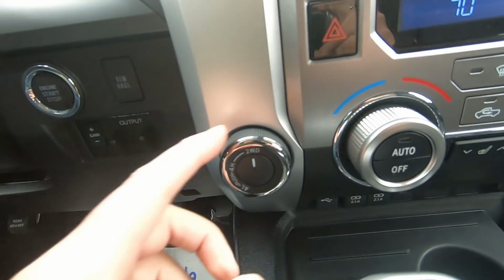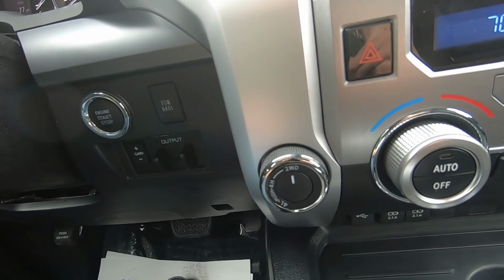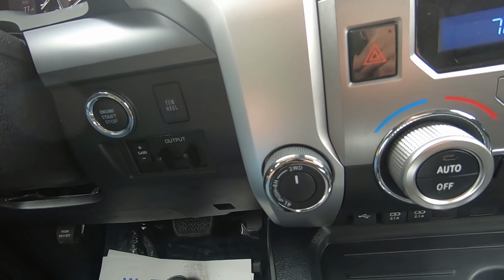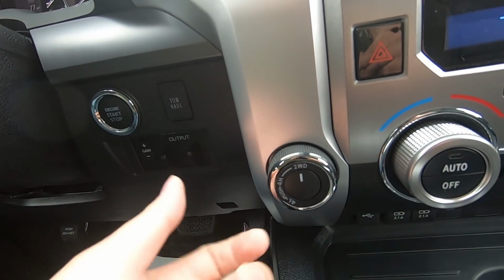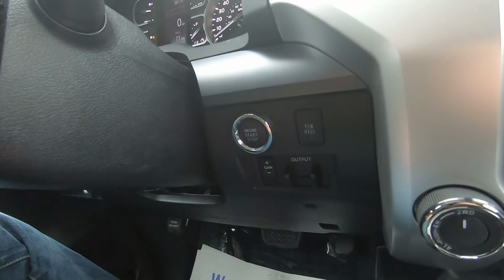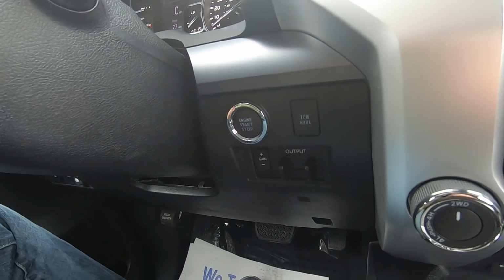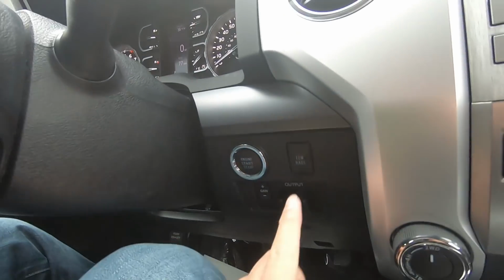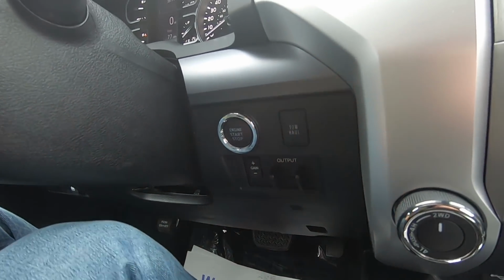This is important. This is the 2-wheel drive, 4-wheel drive selector. By default, it's 2-wheel drive, rear-wheel drive. But if you wanted to put in 4-wheel drive high, 4-wheel drive low, you can do that by simply twisting. Over here, engine start-stop, smart key, keyless entry. Those are all new for 2020 model year. You got a tow mode over here, and this is the trailer brake system over there.